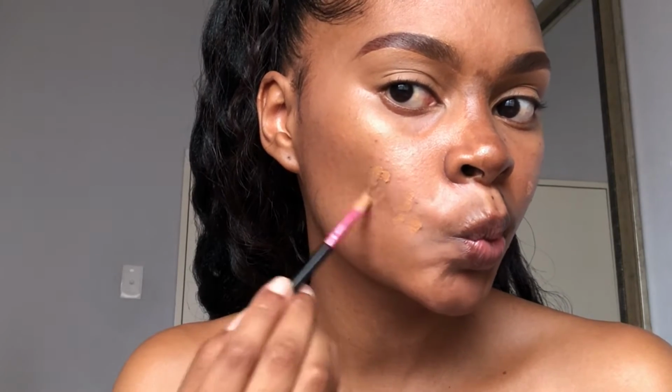Now I'm going to take this brush. I still have the concealer here, and I'm going to take the concealer, take the angle brush, and cover my dark spots. Yeah, some of them are beauty marks, guys. So I know this one is not a scar, it's a beauty mark. So I'm not necessarily going to cover that because it doesn't take a lot for them to be covered by my foundation.